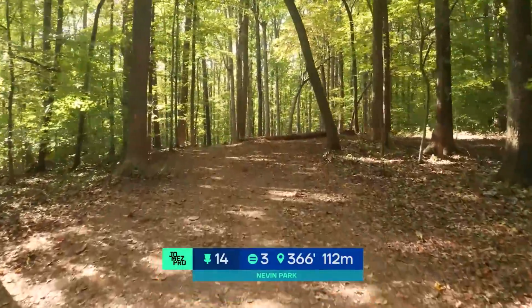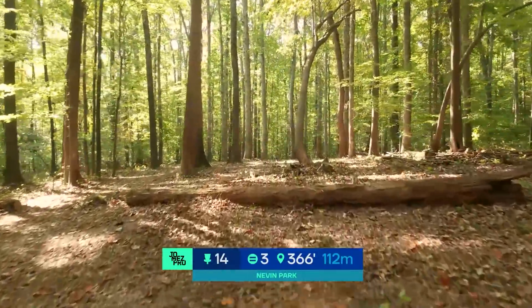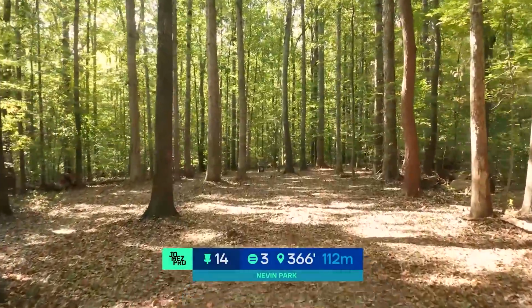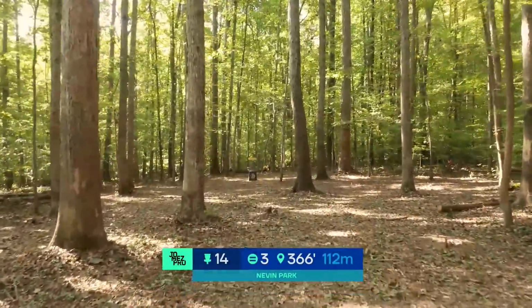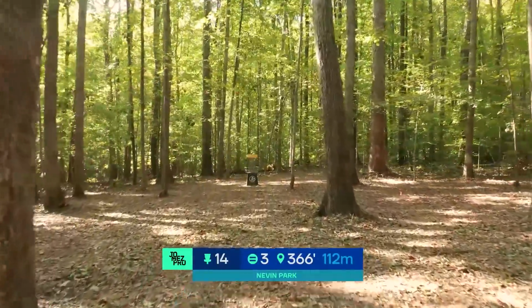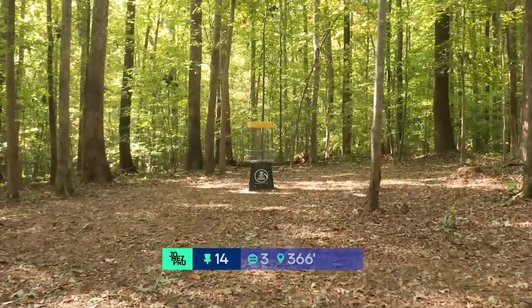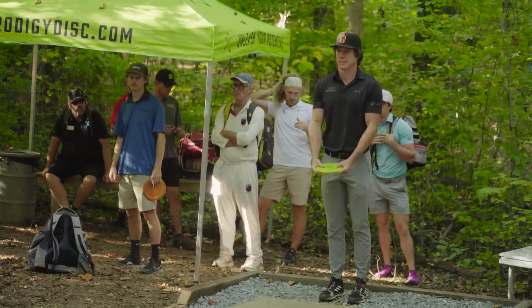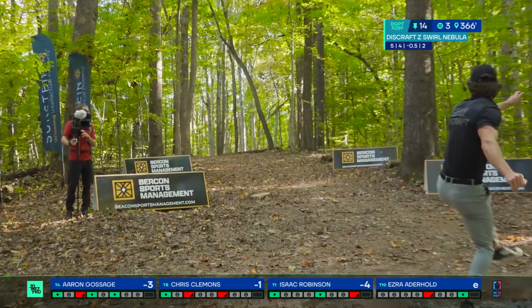On to hole 14. Paul, what is the best play on this brand new hole? I think they're going to be looking for a mid-range turnover. Gets up, something understable. If it hyzers out, it tends to go deep because once that nose gets down over the hillside, it doesn't want to stop. So mid-range will probably die to the right a little bit more. There's a sidearm play. I'm guessing Gossage is going to go with that. But here's that mid-range play.